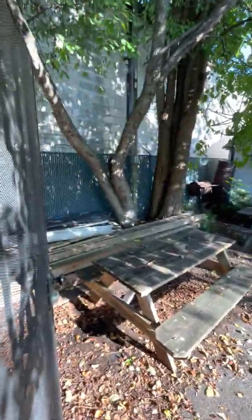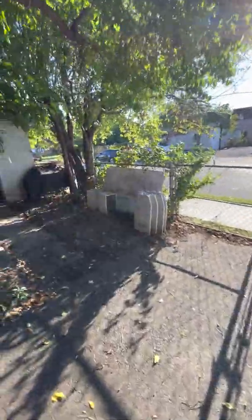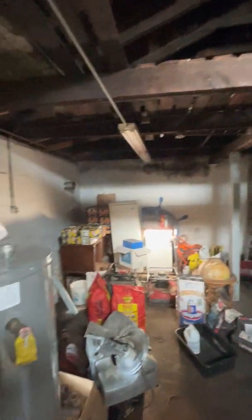This cute courtyard, which leads to the garage. 2-car masonry garage. It's got nice garage doors. Little loft up there for storage.